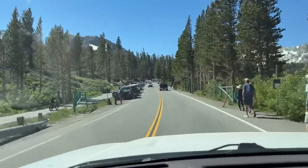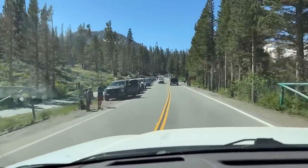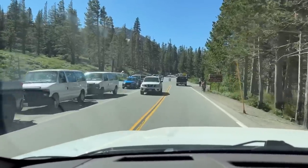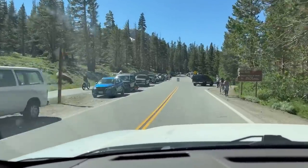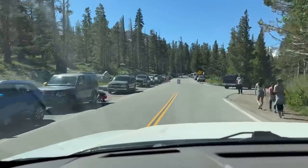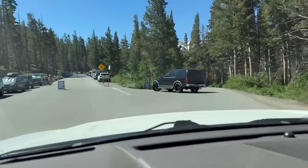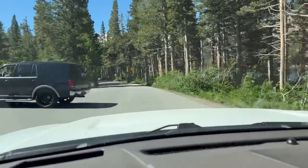As you can see, there's plenty of people out and about. It's Monday, folks. Looks like everybody and their brother is up here at Twin Lakes.